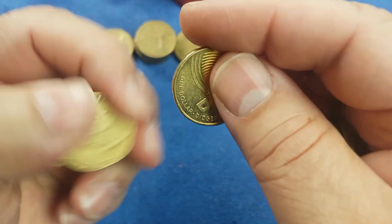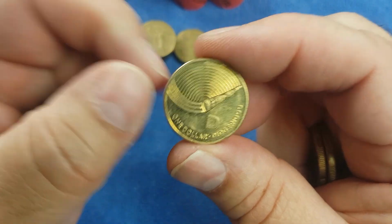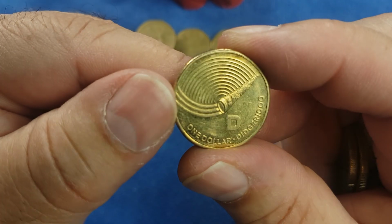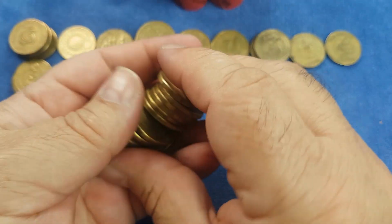Oh, here we go. It's a 2019 Great Aussie Coin Hunt number 1. It's a D for didgeridoo, so that's definitely a keeper. Not sure I've got that one. I'll check that in the book. Nearly lost all of the coins there.